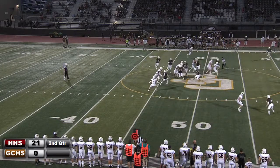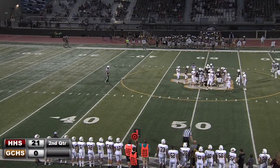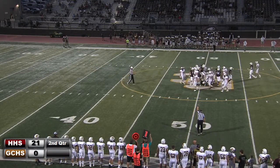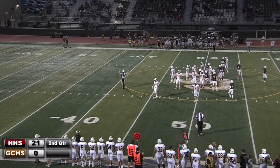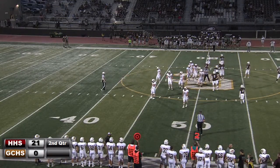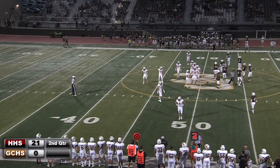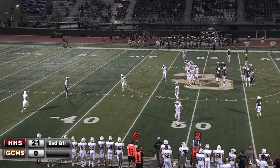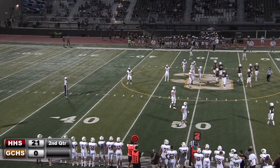Shotgun rollout for Dale. It's a designed keep, and he is met by several brown jerseys, but still gets himself to the 50 and spun around to the Garden City 49. Gain of 4. The tackle made by Alan Cherez, getting the start at linebacker tonight. His older brother, Refugio, was a longtime starter, 2 ways on the line for Garden City.